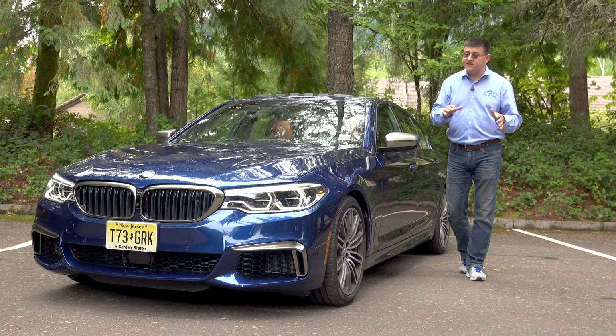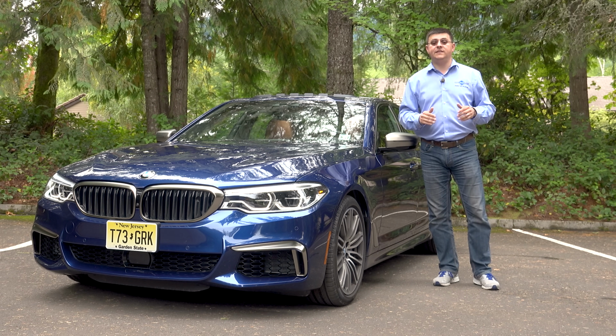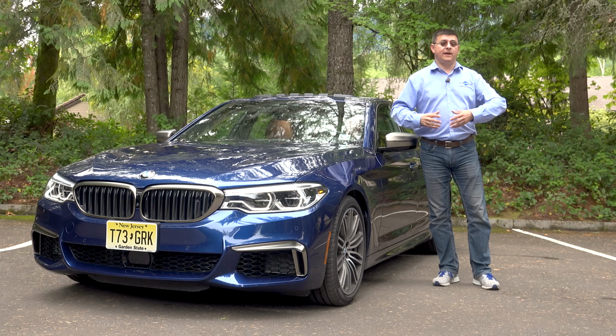If I had a little bit less to spend on a mid-size luxury sedan, then I might start exploring other options, but if you're looking in this $70,000 to $80,000, perhaps $90,000 range, definitely put the M550i on your shopping list.